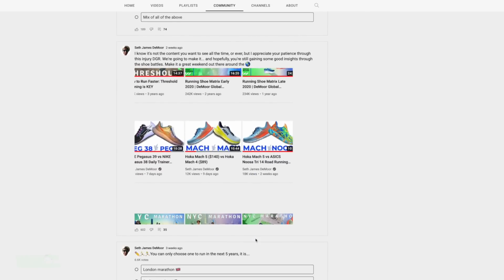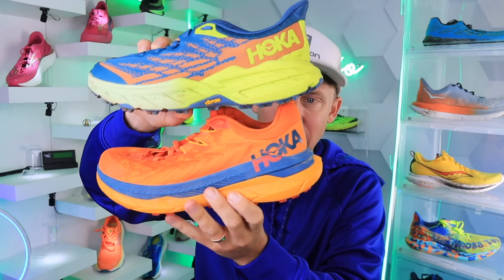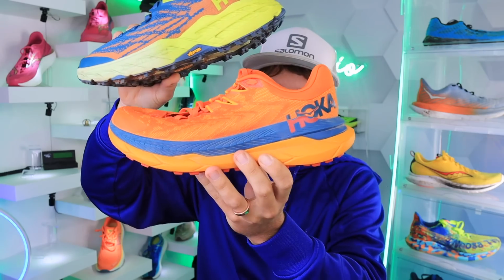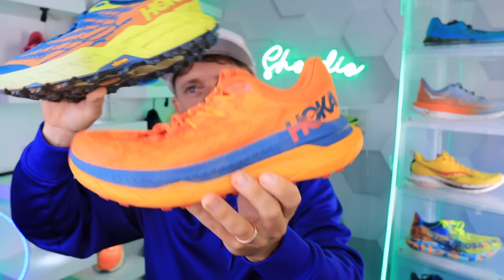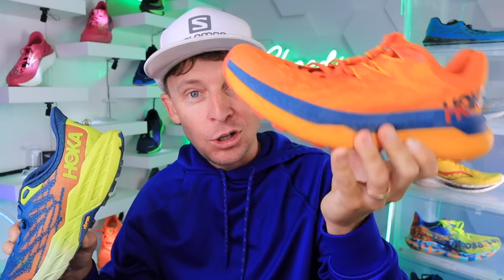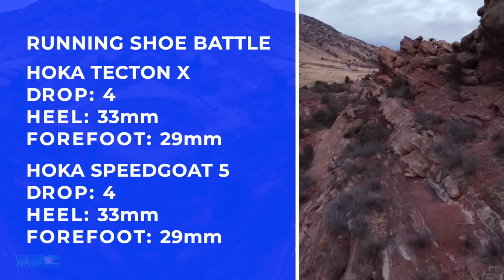All right, so I posted a poll asking for opinions on what trail running shoe battle you'd like to see next, and sure enough, this was the winner. Chicken dinner. Hoka Tecton X is the orange one over here, and then you all know the Speedgoat 5. I tested this one, I think it was December 2021, so a long time ago, and then the Speedgoat 5 last February. All right, let's do the battle.